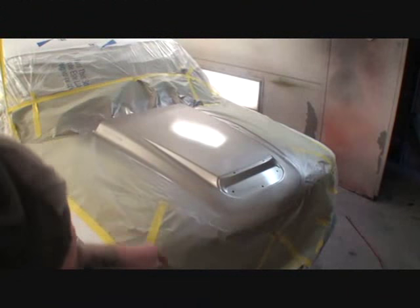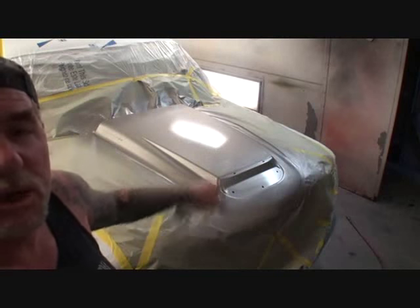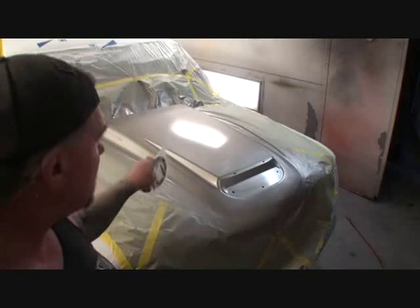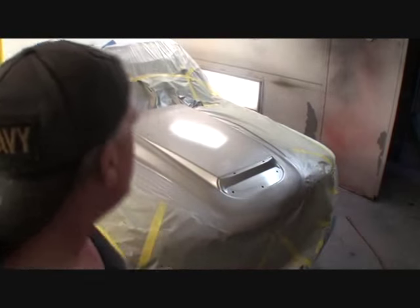Taped the vehicle off, got our pattern down on what kind of scoop situation we got going right there, and then I went ahead and painted it with base coat paint, and then I put an inner coat clear on top of it. Now it's a sealer. Many companies make it. It's called inner coat clear, and what that does, that's going to seal this paint.